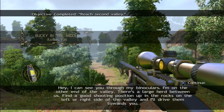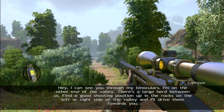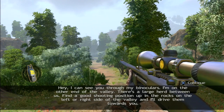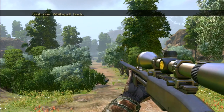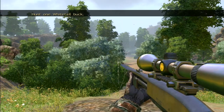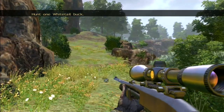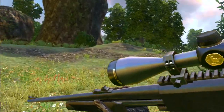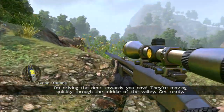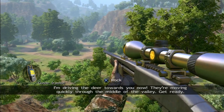I'm on the other end of the valley. There's a large herd between us. Find a good shooting position up in the rocks on the left or right side of the valley, and I'll drive them towards you. I'm driving the deer towards you now. They're moving quickly through the middle of the valley. Get ready!